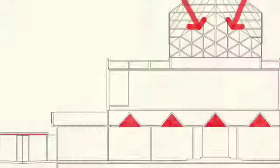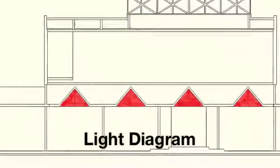The majority of the light comes through the skylight, but McGuire and Murray also designed in some windows into the side walls which, when viewed from inside, glow with natural light and give the impression of a floating ceiling.